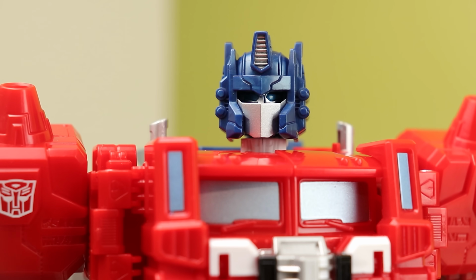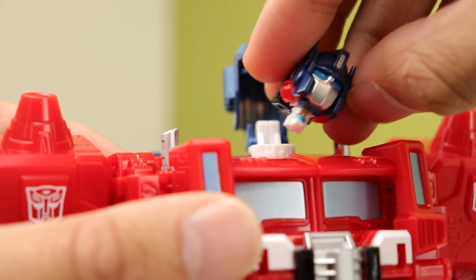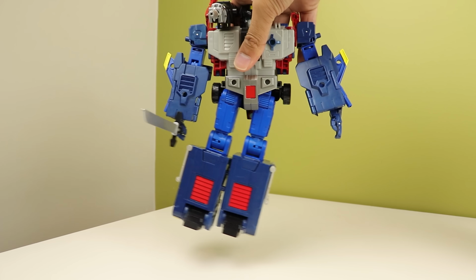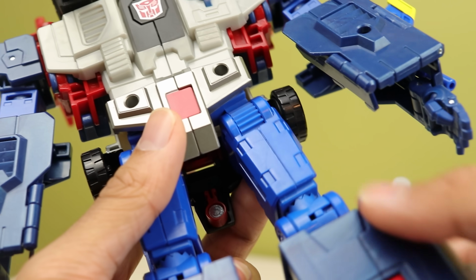Head sculpt is nice, if a bit small, but I do love all the details, and there is a Titan Master underneath it, so you can do that. Then there is God Bomber, who does this. And this. And his joint construction is just so weird.